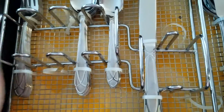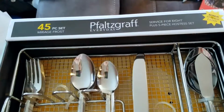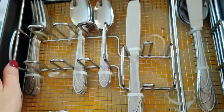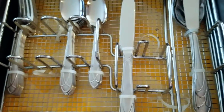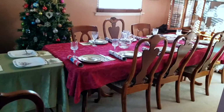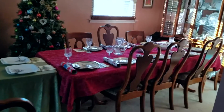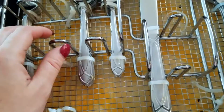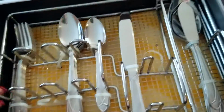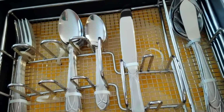So guys, this is the Pfaltzgraff Everyday 45-piece Mirage Frost silverware set. Perfect for everyday use, or if you're like me and you're setting your table for the holiday and you want some knives and forks that are a little more than just the regular simple everyday ones, because they have the design and they're really great quality. I think they're great for a fancy holiday, but they're also great for everyday use.